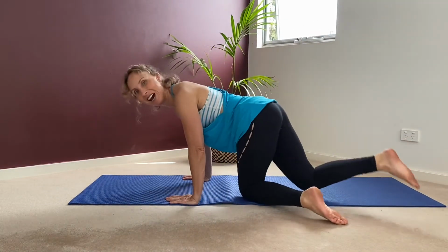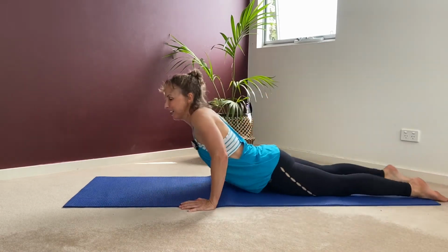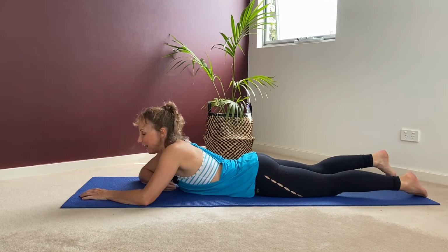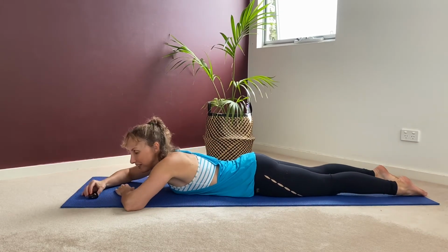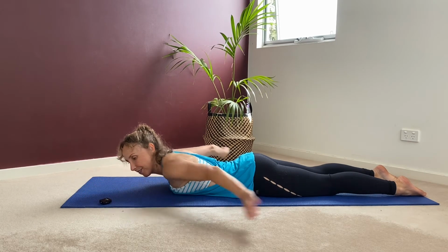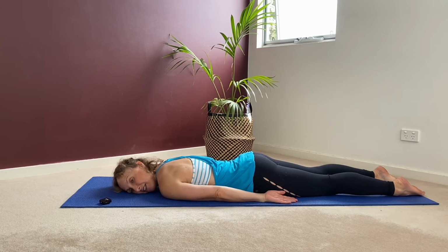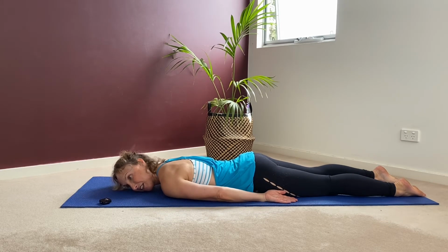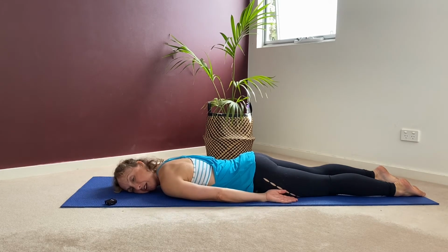So get a towel if you don't have a yoga mat, but definitely invest in a yoga mat. Okay, and then just have your arms beside you, nice and passive, and put one cheek down. And if it's too strong, just bring your nose closer to the floor. And if you're more flexible, don't force your ear closer to the floor.